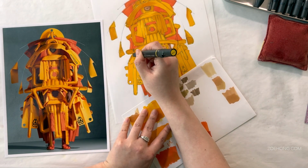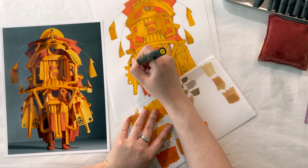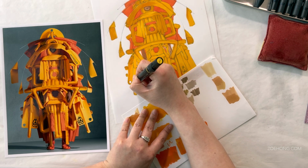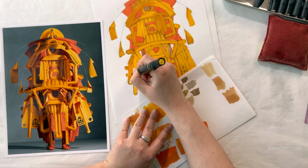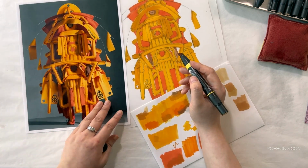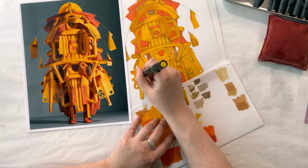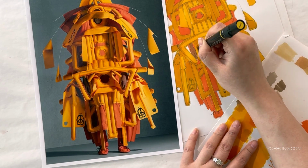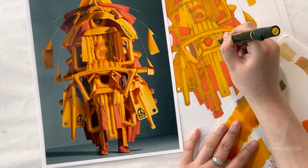So on this side, I'm not even rendering shadows. I'm just laying down the darker color because that's going to be the base. Except this part that sticks out. When you have all these darks and lights, you're really creating depth, layers and layers of depth.